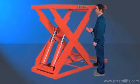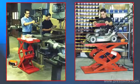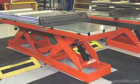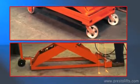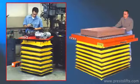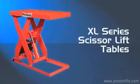Extended travel is available with either a single or double scissor mechanism. Extra long or extra wide platforms and bases are also available. Portability options include 4 casters or a semi-live with skid spotter configuration, and bellows guards prevent dust and debris from collecting under the lift.